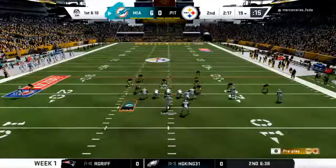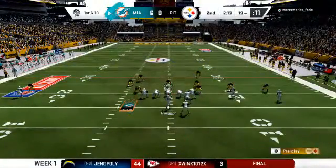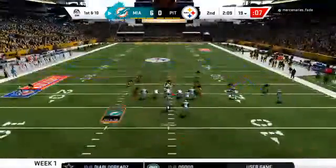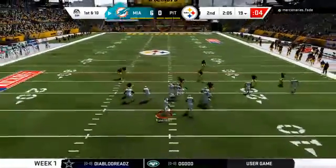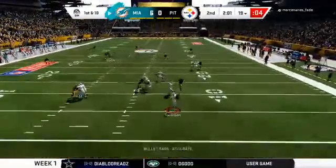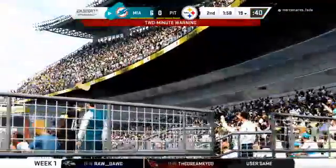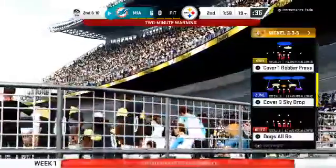Here's 1st and 10 at the 19-yard line. Operating from the gun, Tomlinson. And that is incomplete. He couldn't hold on through the contact. Brings up second down.